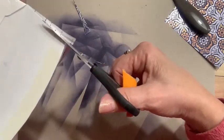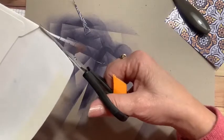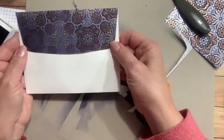Am I in the camera or out? You are. You're in the camera. Okay. You can go a little to the right if you want, but you're in the camera. And there you go. Beautiful.